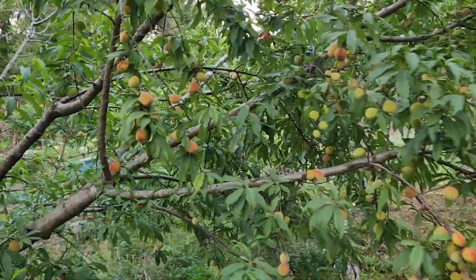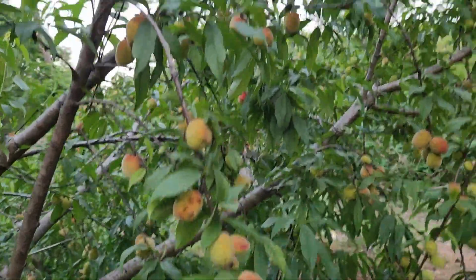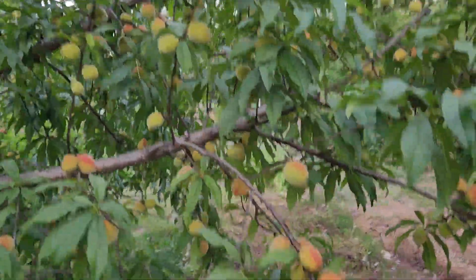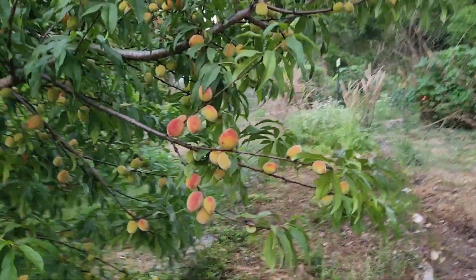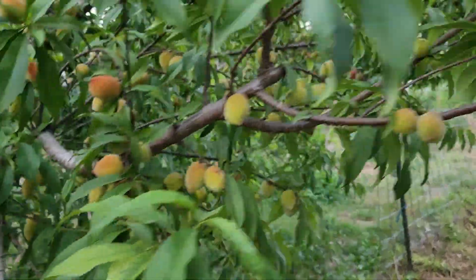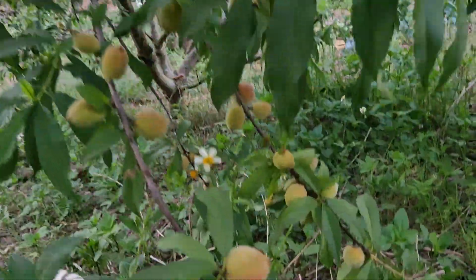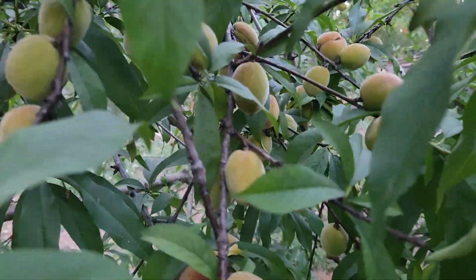This is my Florida Prince. This thing is just ripped with peaches this year. Look at them all. That's a crop right there, buddy. There, all the way down, all the way inside. Like every branch.